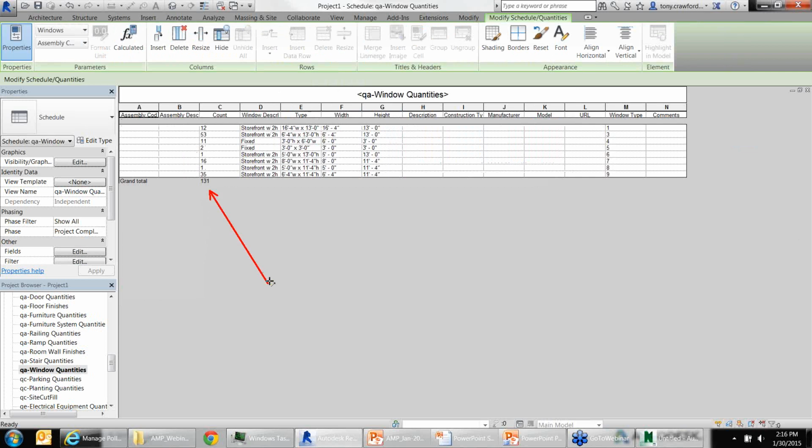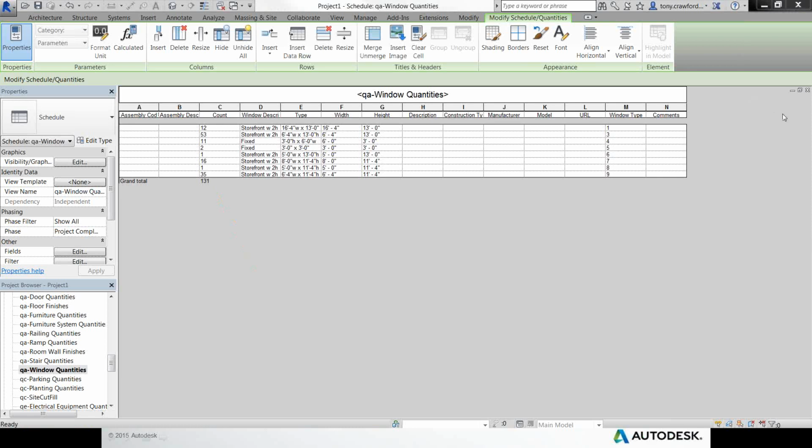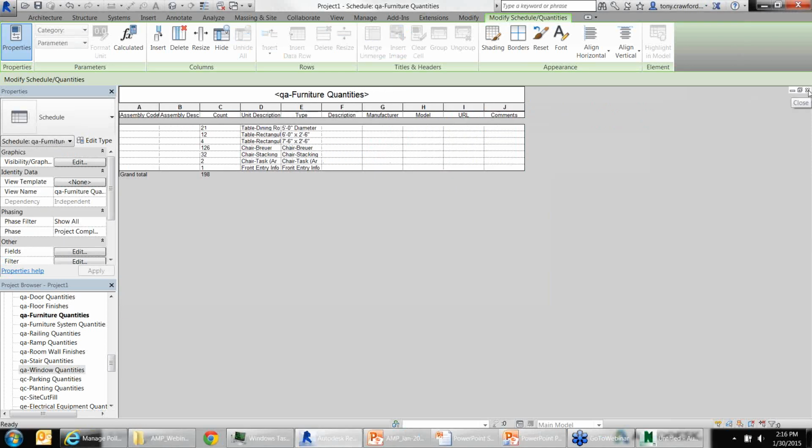That can be really useful if you're on the contracting side. You just get a file. Here's a Revit file, go bid on it. Oh, by the way, the bid's due at the end of the day, or whatever it is. But you can do some very, very quick scheduling just with Revit.